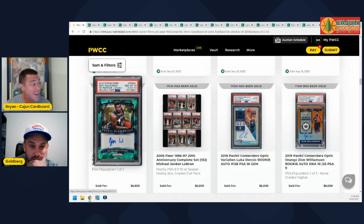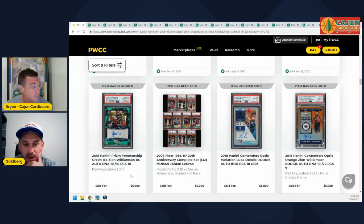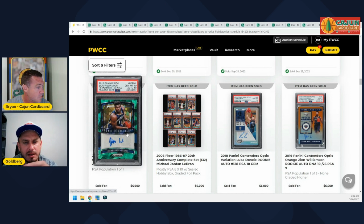We got a Zion Green Ice. I don't think these – okay, serial number 2, an arbitrary 16. What is that? I don't know what that is. Sometimes they do that. Sometimes first off the line does that. I don't think that's a first off the line.